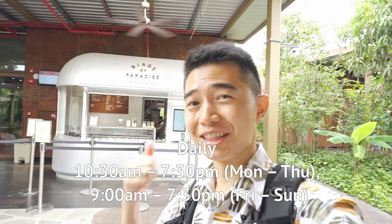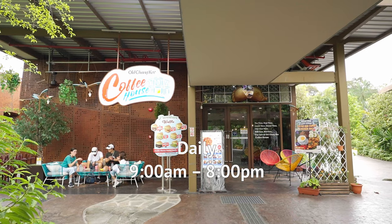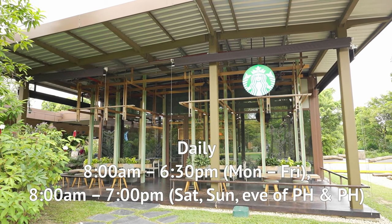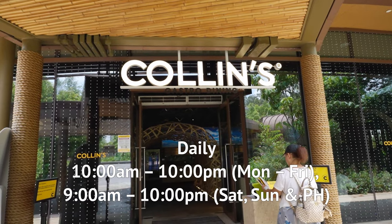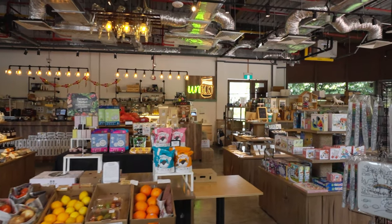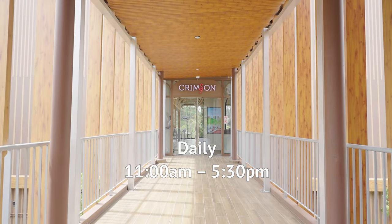There is also the Birds of Paradise ice cream parlor. Personally, this is my favorite ice cream brand, so I recommend you go ahead and try one of their flavors. Old Chunky Coffee House, selling more local flavors. Another Starbucks, selling Starbucks. Banana Leaf Pavilion, selling Indian cuisine. Collins, a Western grill. Unpacked, selling groceries. And Big Cafe Food.